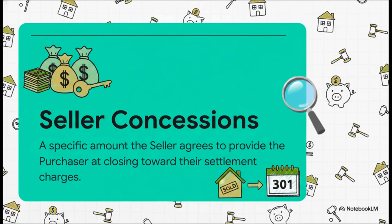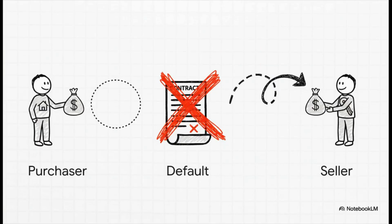Now, you might see this term pop up, seller concessions. All this means is an amount of money that you, the seller, agree to kick in to help the buyer with their closing costs. It's a pretty common bargaining chip, and it'll always be spelled out very clearly in the contract.